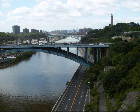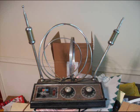The Harlem River Drive is below. The Hamilton Bridge is on top. Note the historic lighthouse. Now this antenna really doesn't fit in with the video, but it's something I dug up, and I was hoping if anyone could identify it, tell me a little bit about it, how old it is. And I'm rushing for time here because the video is coming to an end.